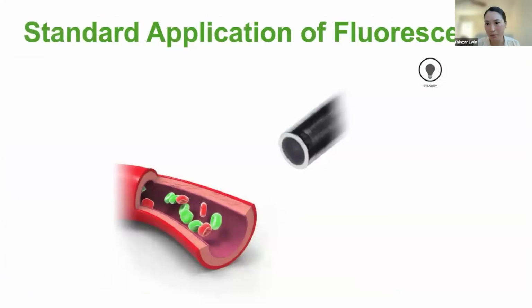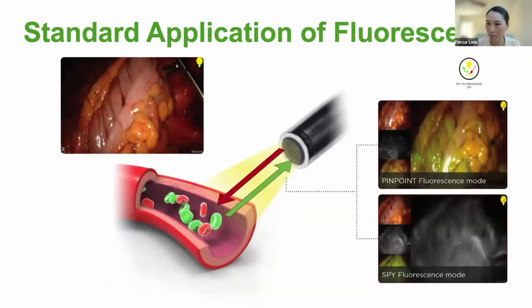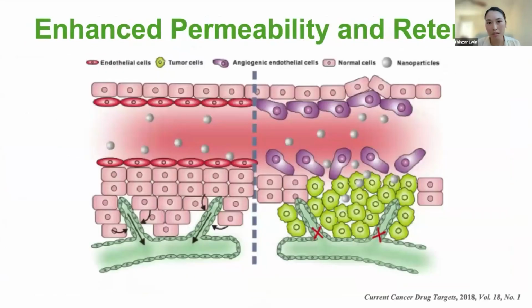Now, though, the common application of fluorescence and indocyanine green is in perfusion. We give the agent, it rapidly distributes, and this is used in bowel perfusion, flap perfusion, and fluorescence angiography. Because of its metabolism by the hepatobiliary tract, it can also be used later on to delineate the hepatobiliary anatomy. But fluorescence and ICG can also be applied to highlight tumors, because there's an enhanced permeability and retention of tumors, whereby the tumors have abnormal vasculature and it hangs on to the indocyanine green.